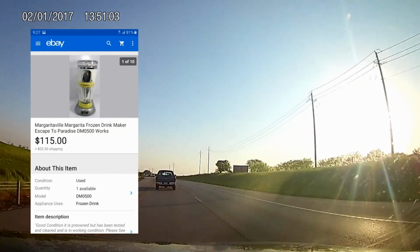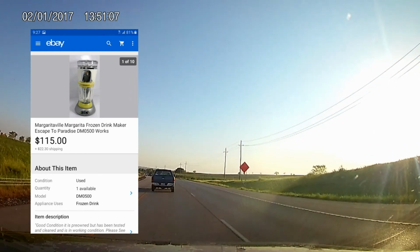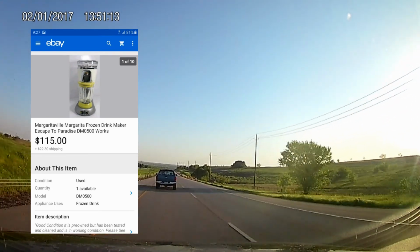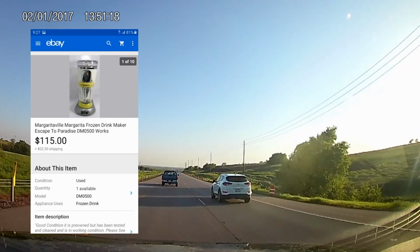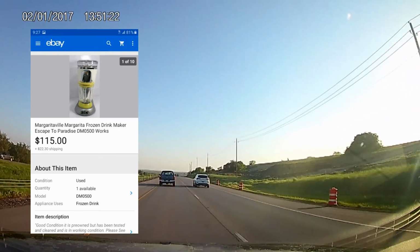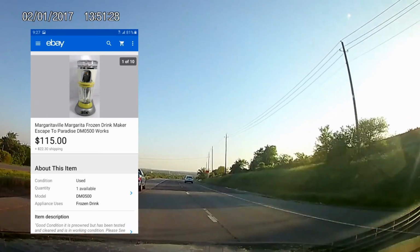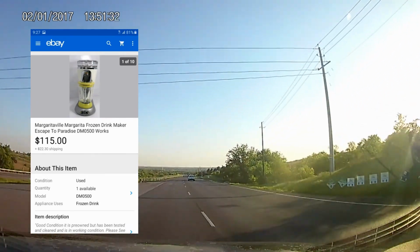Next is Margaritaville Margarita Frozen Drink Maker Escape to Paradise. Sold for $115 plus shipping. The shipping on there is not accurate. That would be to me, but it was a significant amount. I think it was around $150 total for everything. This was a garage sale pick. I got it for, I believe, $10. That specific yard sale was actually a really good one. They had a Michael Kors watch and all kinds of stuff that I got, and I got really good deals. Made a lot of money on that one.